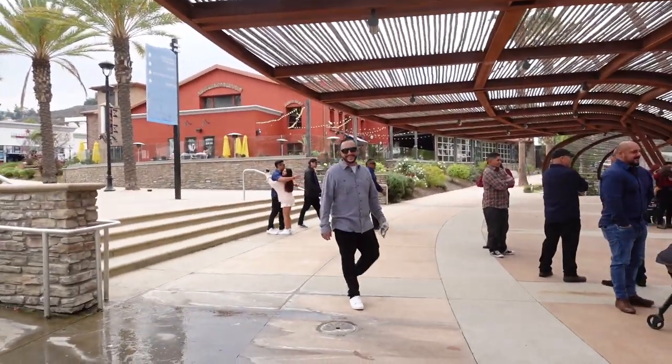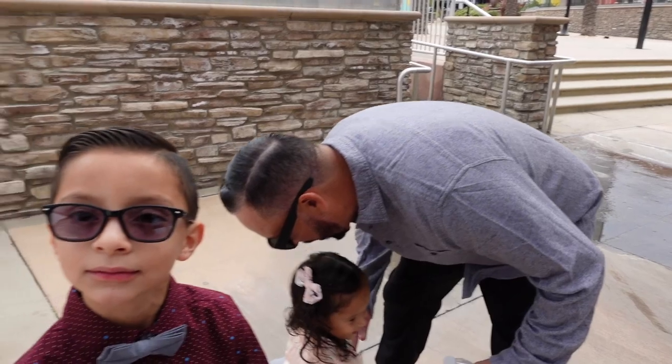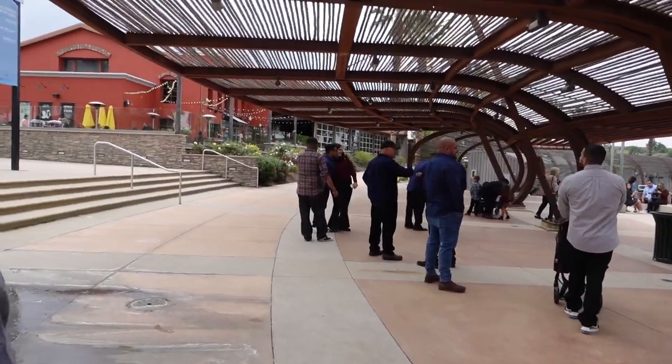What's going on, fam bam? We are back here at Dos Lagos, but today we have Daddy. Daddy's here. Okay, I like it. My handsome boy. My little princess, my other one's getting her eyelashes on over here. This is my entire family, you guys. And we're taking family pictures with my entire immediate family.